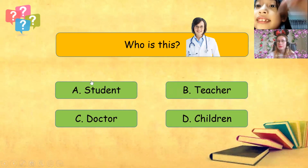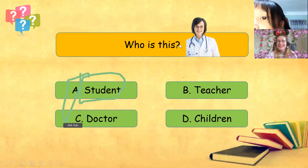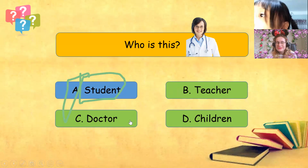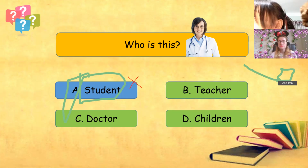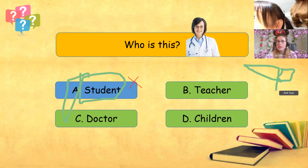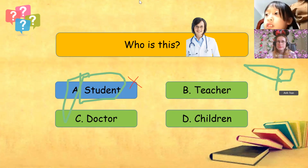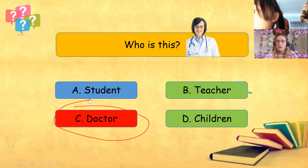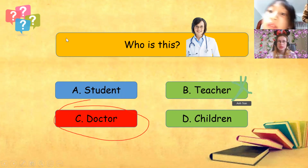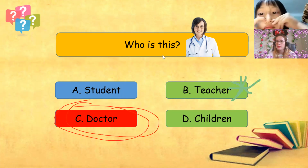All right. So, who is this? Is it a student? No. It's not a student. We go to her when we are sick. What is this? It's a doctor. Yeah, a doctor. Yes, it's a doctor, okay? Doctor, good work.